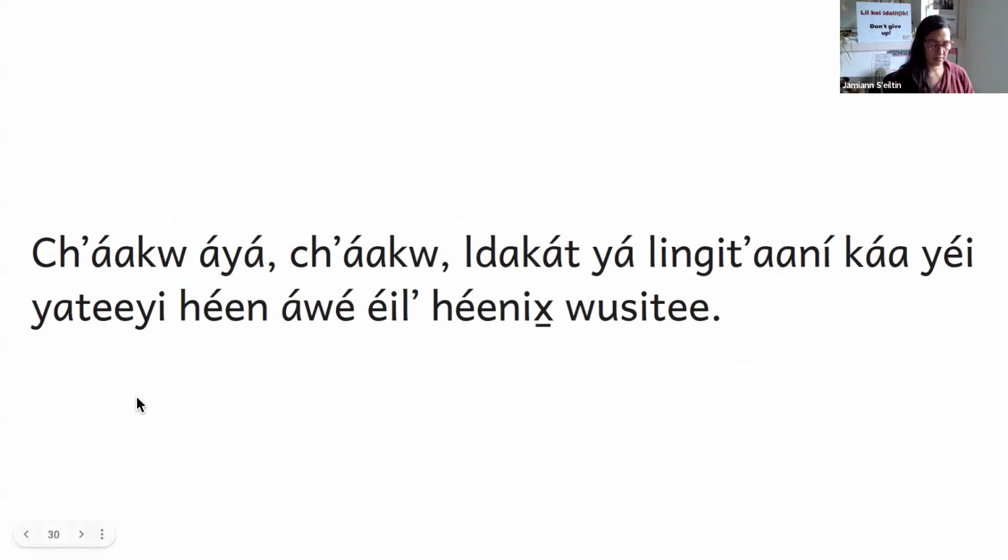So I'll read you this line and then see if anyone wants to practice. I'll just read it first. Tóoch, aya, tóoch, stakatya singitani kaye yeti yehin, awa e tlini chusiti. Any volunteers to read? Can you repeat it again?